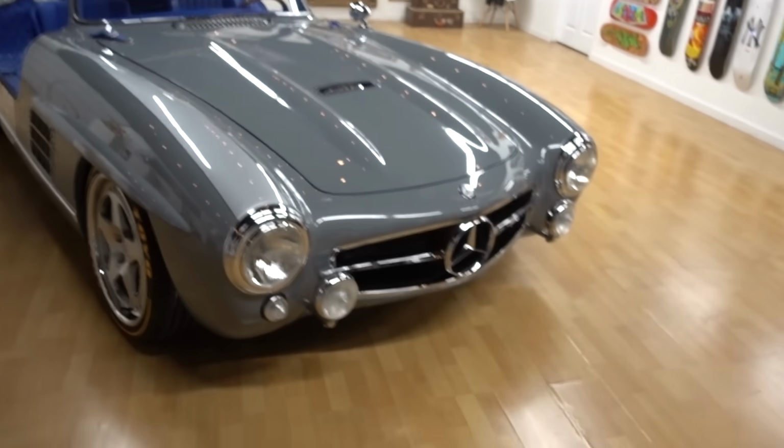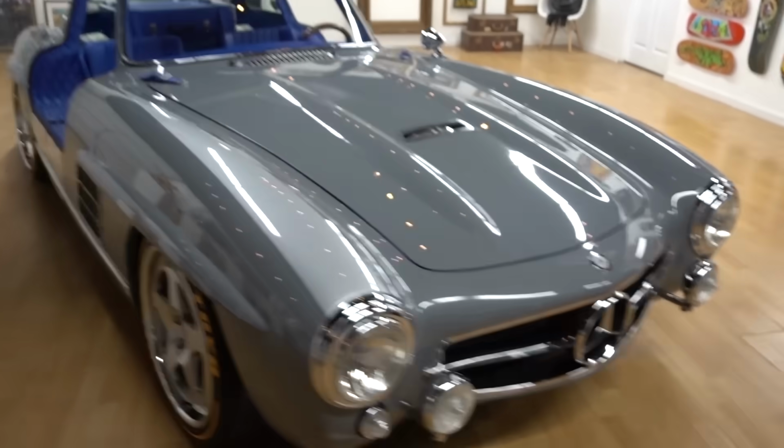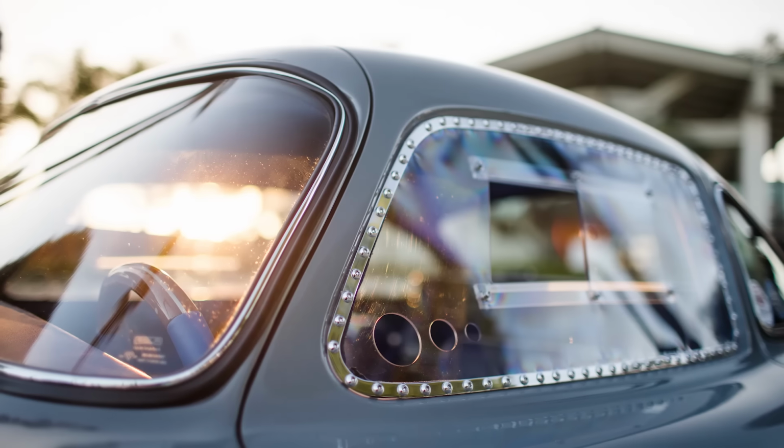Just the front end, just the grill area, 30 grand. Yeah. The glass was really, really expensive, and I didn't think it was going to fit, but it fit really easy, you know. So that's the original glass. Original glass from Mercedes. The rubber is all original. The side window we made our own because I didn't like the original one. They don't really open. They don't do anything.